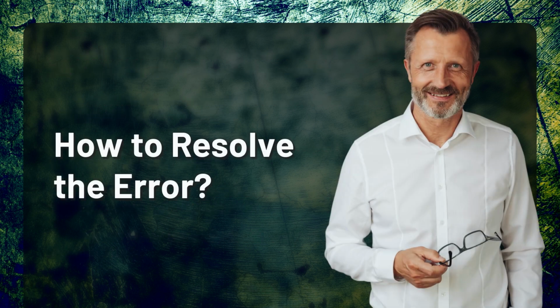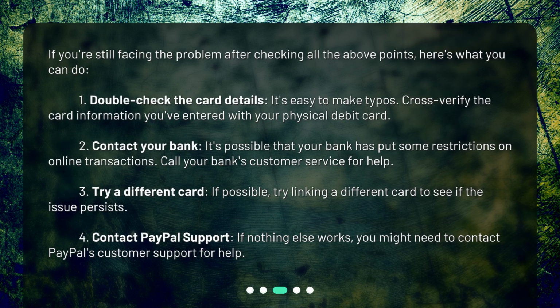How to resolve the error? If you're still facing the problem after checking all the above points, here's what you can do. 1. Double-check the card details. It's easy to make typos. Cross-verify the card information you've entered with your physical debit card.